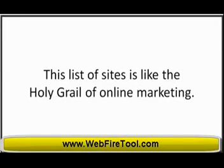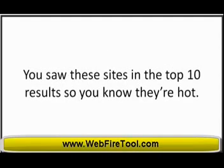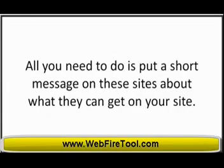This list of sites is like the holy grail of online marketing. You already know that Google, Yahoo, and Bing are sending traffic in your niche to these exact sites. You saw these sites in the top 10 results, so you know they're hot. Plus, you know the links on these sites are high quality because they already have top rankings in the search engines.